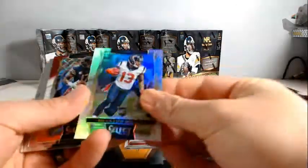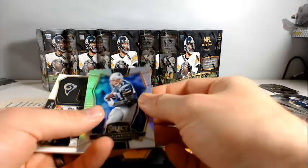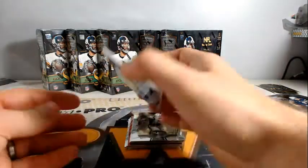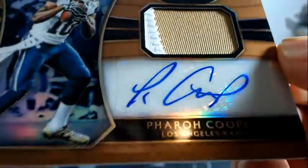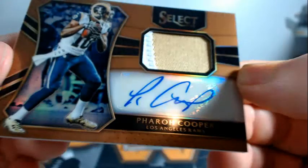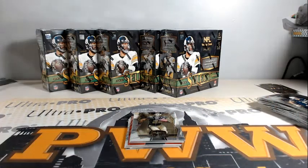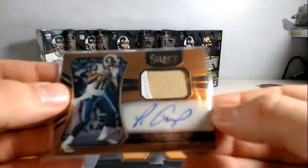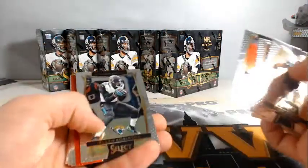Braxton Miller Prism and Alshon Jeffery Prism. Rob Gronkowski Prism. And who do we have here? It is a Rams hit. It's a copper, the bronze Farrell Cooper two-color patch auto, heading out to my boy Jimmy O, joining us live in the Breakers chat. There you go, Jimmy-O. Not a one of one, but you can't complain on this Farrell Cooper patch auto numbered 43 of 49. Three awesome patches, two colors in all of them already in box number one.